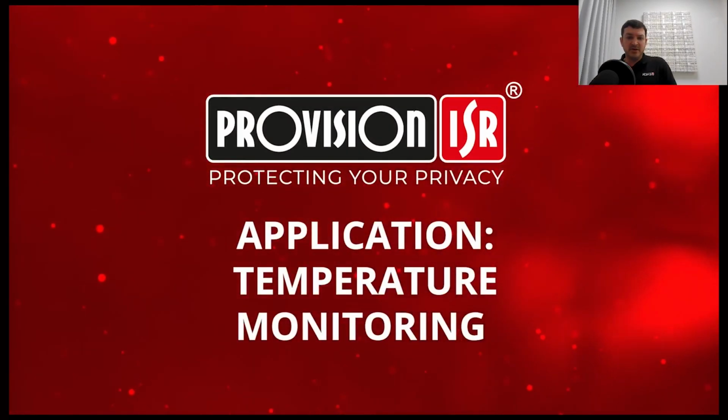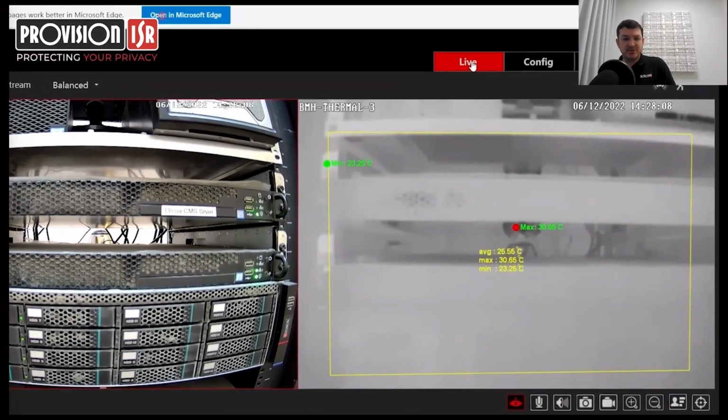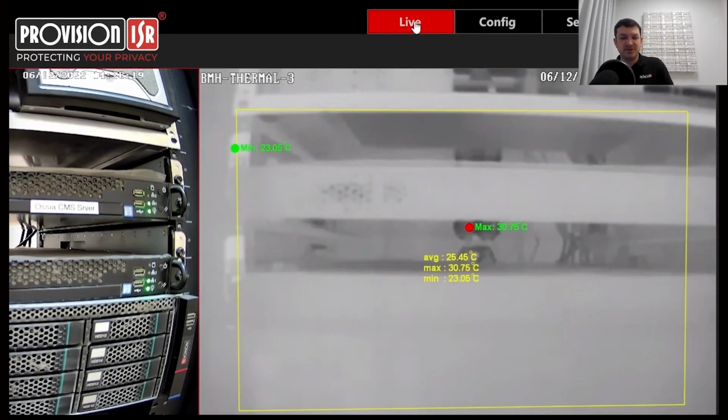Lastly, we demonstrate temperature monitoring. We configured our camera to monitor our server rack with a rule to set a trigger once the maximum temperature exceeds 52 degrees Celsius. We'll time-lapse the footage and observe how the temperature steadily rises over time. As soon as it reaches the threshold, our trigger activates, in this case, sounding a siren and activating a strobe light to notify an IT manager.